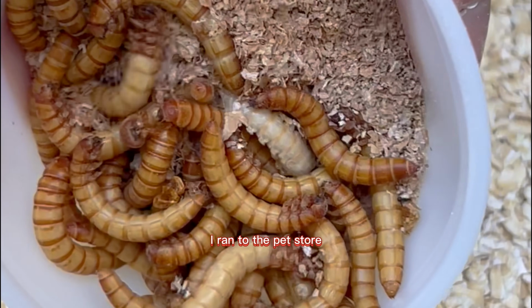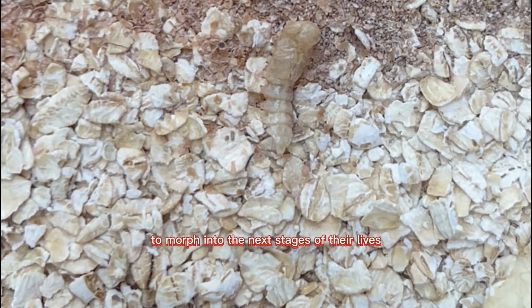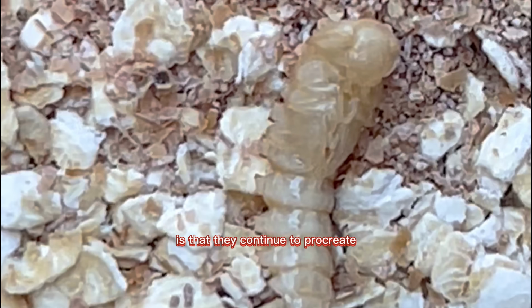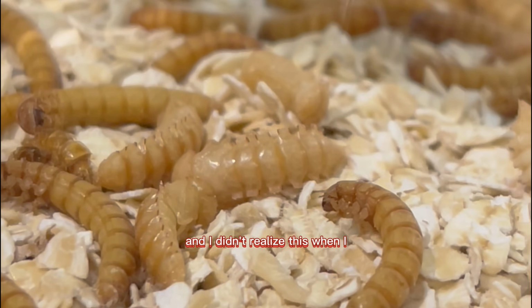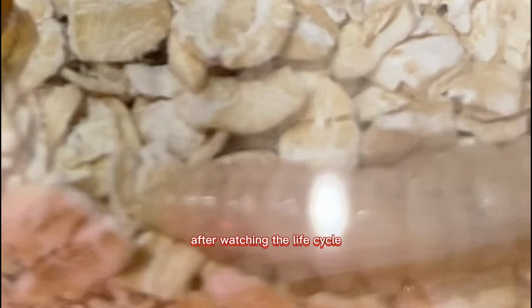I ran to the pet store, sprinted in fact, and purchased some mealworms, put them in their new home to morph into the next stages of their lives. And the thing with mealworms is that they continue to procreate, and once they have their eggs, they basically never die, and I didn't realize this when I got the mealworms, but I really wanted to get rid of those mealworms after watching the life cycle.